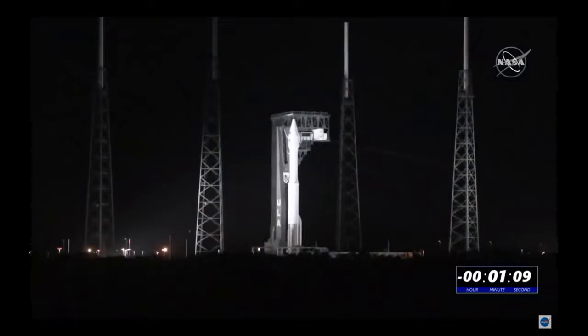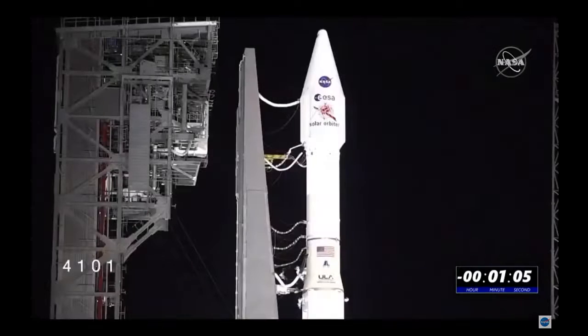T-minus 1 minute. Vent valves locked. Locking the vent valves will bring the booster tank and Centaur tanks to flight pressure, getting everything ready for launch this evening.